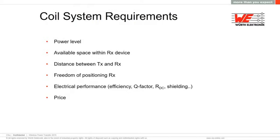So let's take a look at the coil system requirements. To design a wireless power transfer system, it is very important to consider the coil's requirements. First, we need to determine the power level of the application to base the design on the correct guidelines and standards.